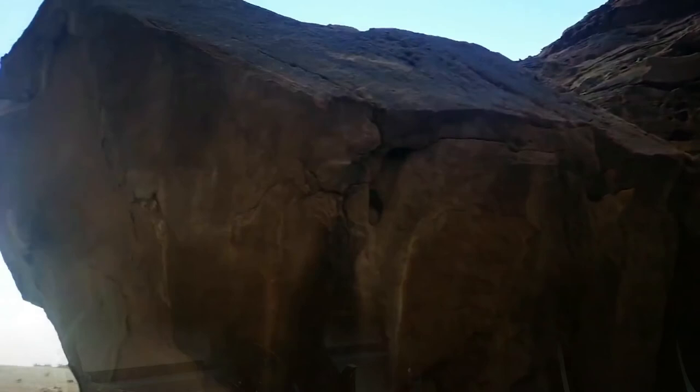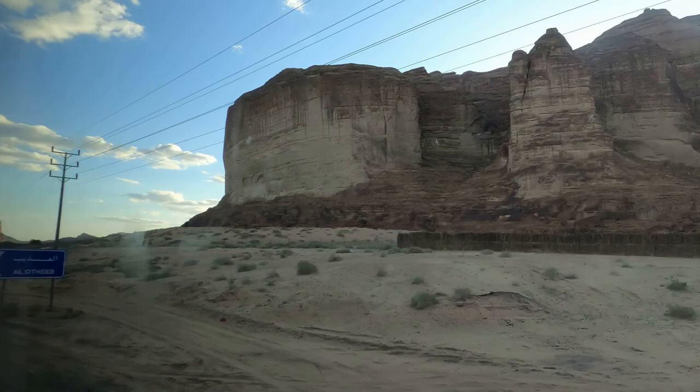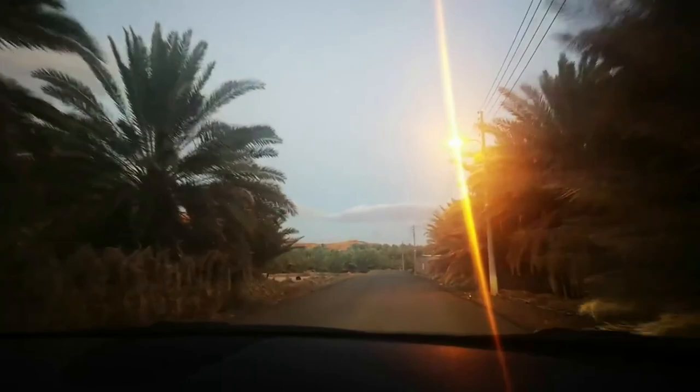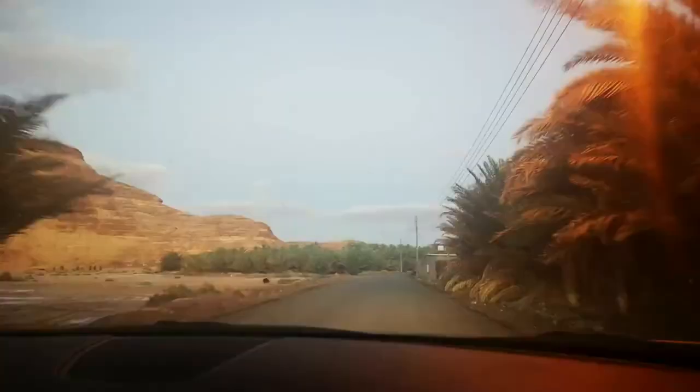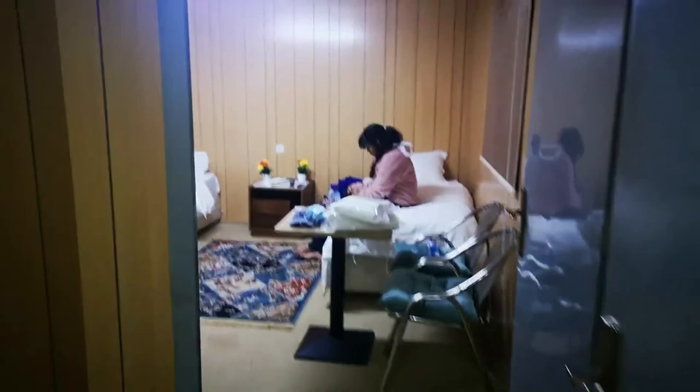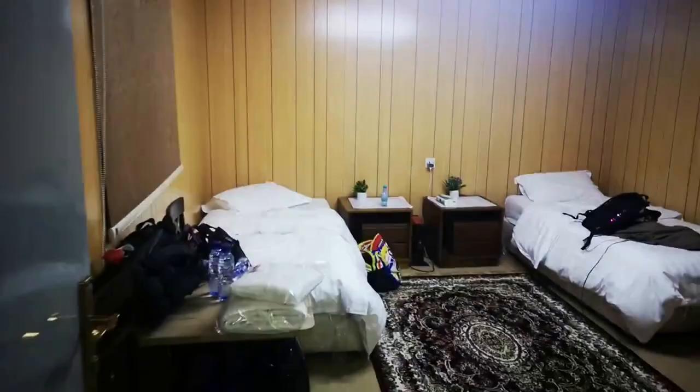After spending another hour in Jabal Ikmah, the bus took us back to the winter park. By 6 p.m., we were tired and headed towards the farmhouse. The owner is a retired teacher. This is our room, and this is the kids' room.